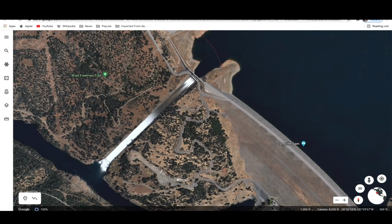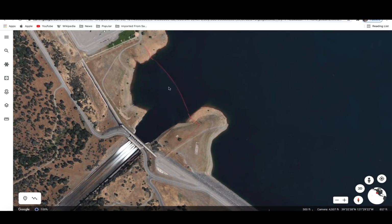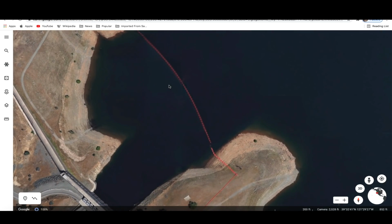The spillway was damaged down here at the bottom. Everything's been fixed now and is working fine, with the exception of one thing. Now there's not enough water in here to even run the hydroelectric plant. It was shut down today for the first time ever since it started up.